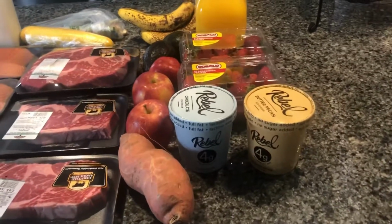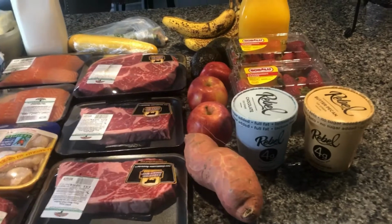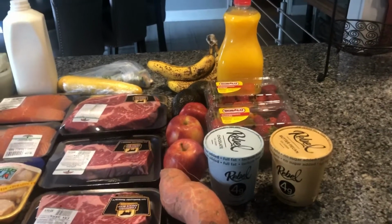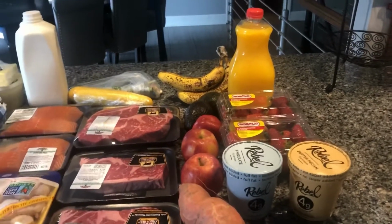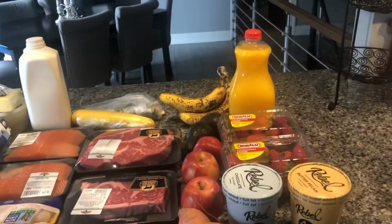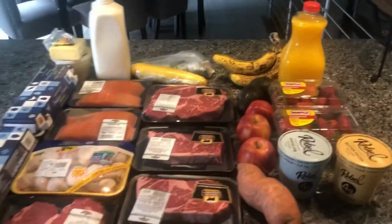But I do like to have ice cream before bed. For the longest time, I avoided eating before bed. I thought it was bad for you, that you shouldn't do it. But I found that having something like that, not a huge dinner or anything like that, but a nice snack before bed kind of helps me with my sleep.